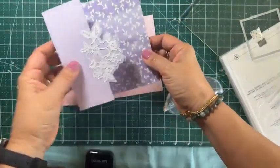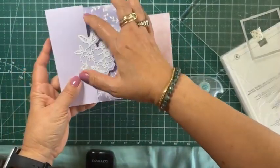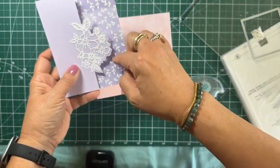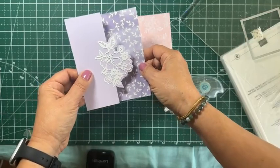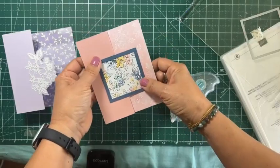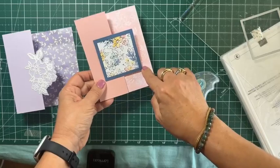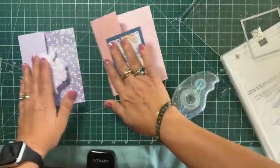Anyway, so the easiest way is to have a die that cuts solid images. That works really well with this type of Z-fold card. Okay, like this. This is Blushing Bride, and it is retiring. But then this is Misty Moonlight, and it's coming back. It's interesting, right? So these are the 2 cards.